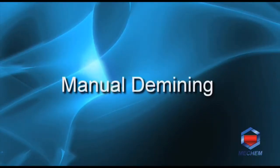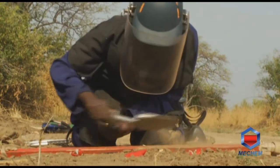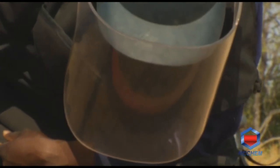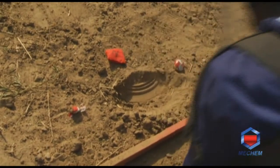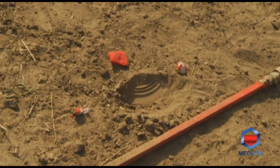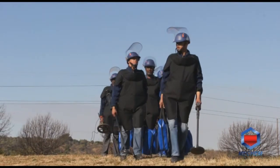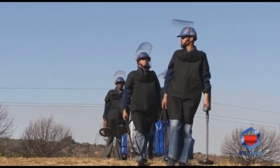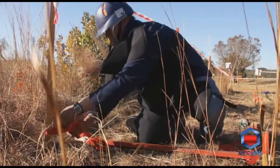Manual demining. All demining operations require a manual demining capacity. Manual demining remains the most effective method of mine clearance, and although slow and costly, it also remains the most reliable. The manual deminer will wear personal protective equipment while using manual demining equipment and a metal detector to conduct operations.